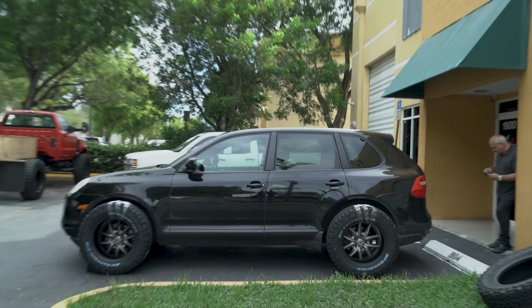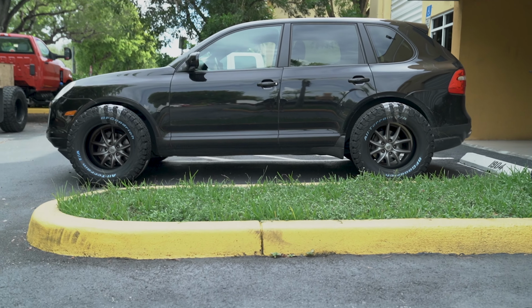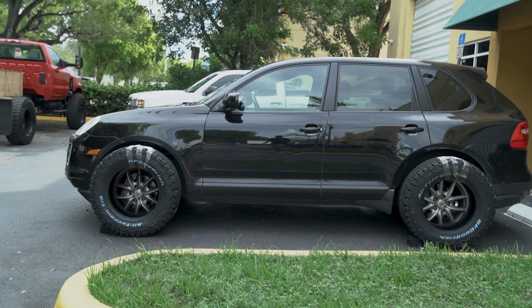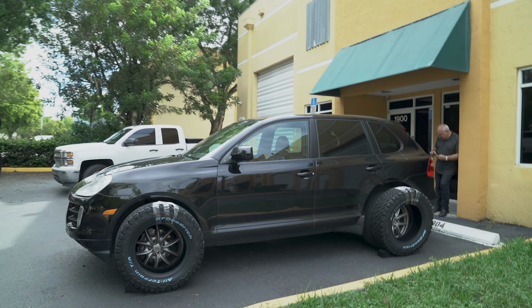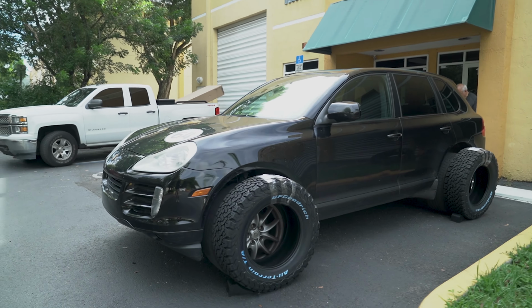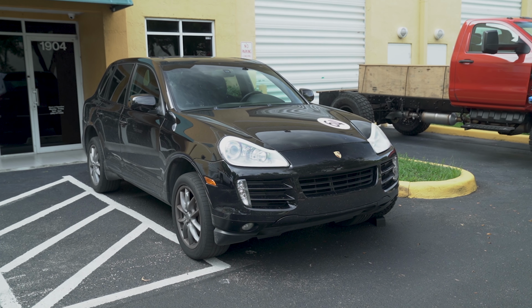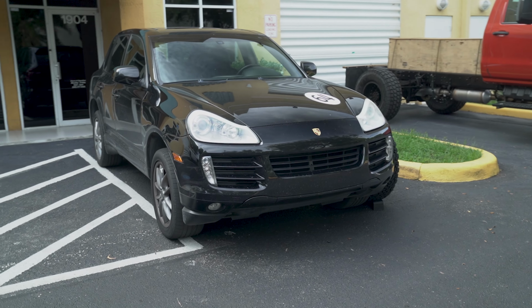All right, well, there you have it. Look at that. That is absolutely insane. Perfect timing because I found a nail in my tire today. But look at the size of these things, man. I am so excited.